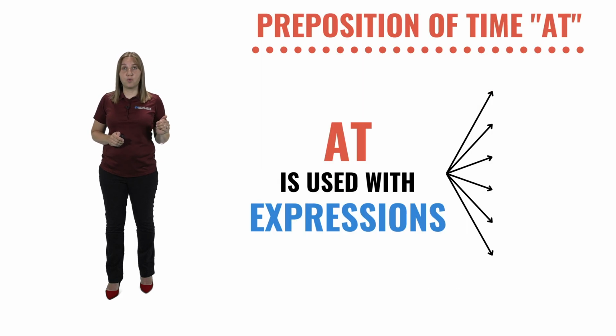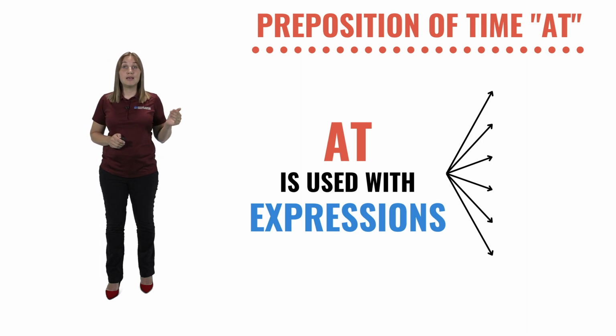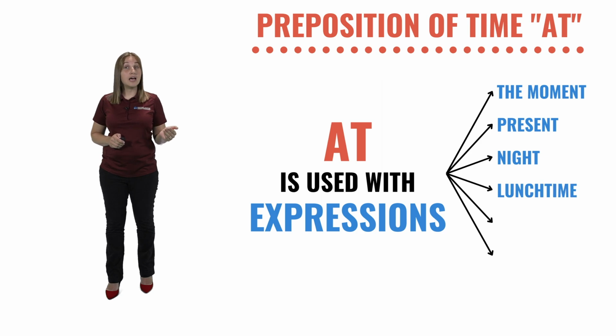The next set of rules is that the preposition of time "at" is used with expressions. For example, the moment, present, night, lunchtime, bedtime, dinner time.